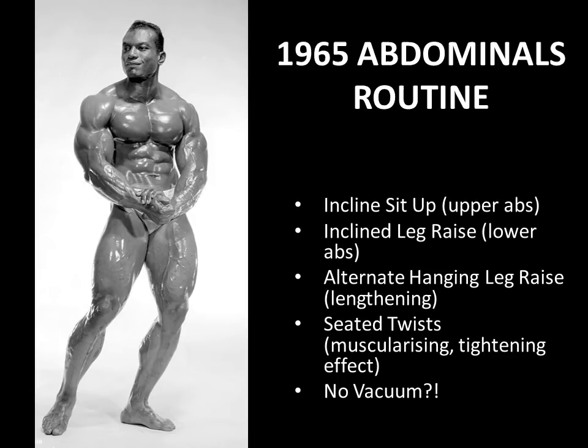Something else he did, very similar to Frank Zane, Arnold Schwarzenegger, and most of the Golden Era bodybuilders, who he molded himself on, was using seated twists. Most Golden Era bodybuilders would do hundreds, if not thousands, of these repetitions because the seated twist is well known for muscularizing and having a tightening effect around the waistline. Sergio, having such a tiny hip structure, then further tightened it up with seated twists and muscularized it with the exercises listed already. Can you imagine? No wonder Sergio had such a wonderful waistline. It was small and he was very muscular.